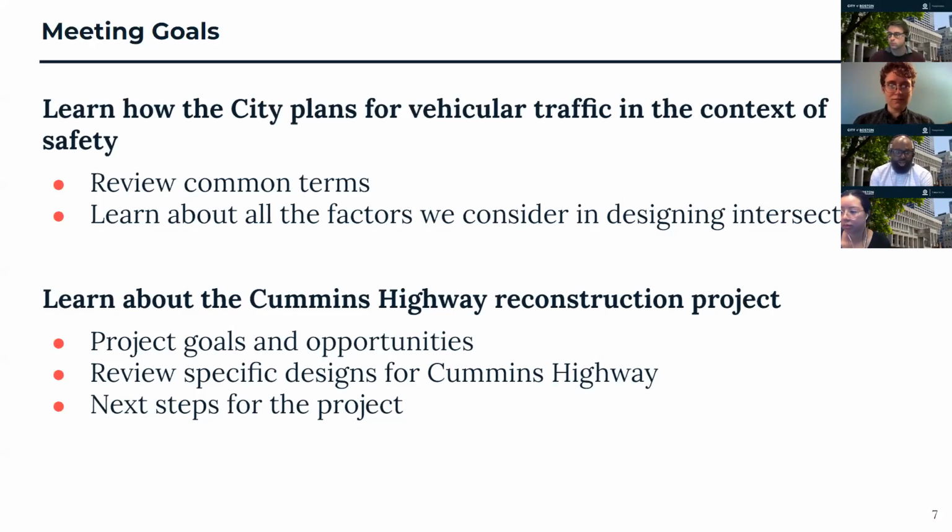I'll give you guys just a quick update of where we're at and what we've been doing. We'll talk about the project goals and the opportunities. We'll review specific designs for Cummins Highway, and of course, the next steps for this project.